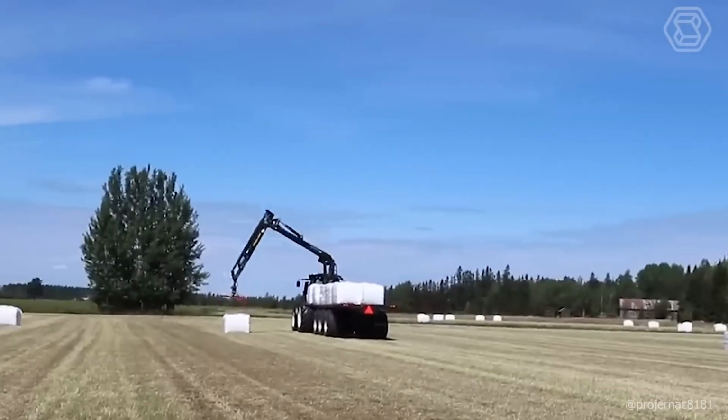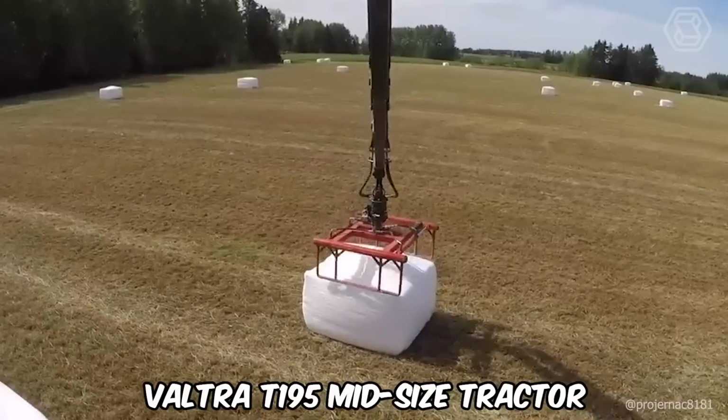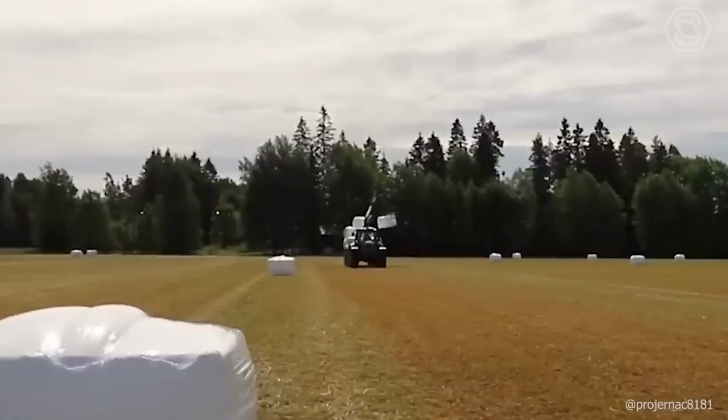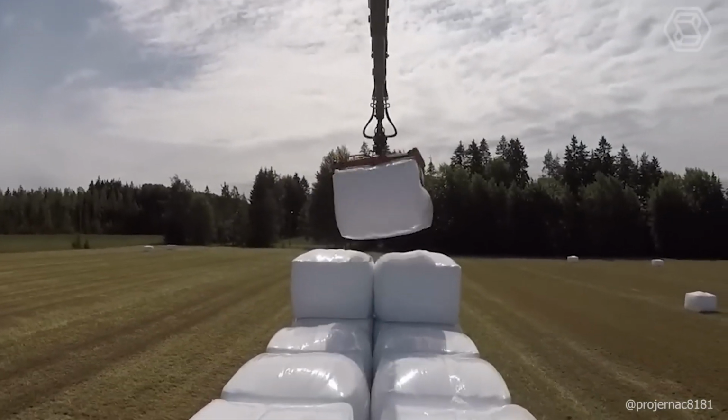And what do we see in the video? How the Model 700 crane works perfectly with a modern Valtra T195 mid-size tractor in the forests of Finland. It's mounted on the rear axle of this tractor, and it simply copes with all the tasks at hand.